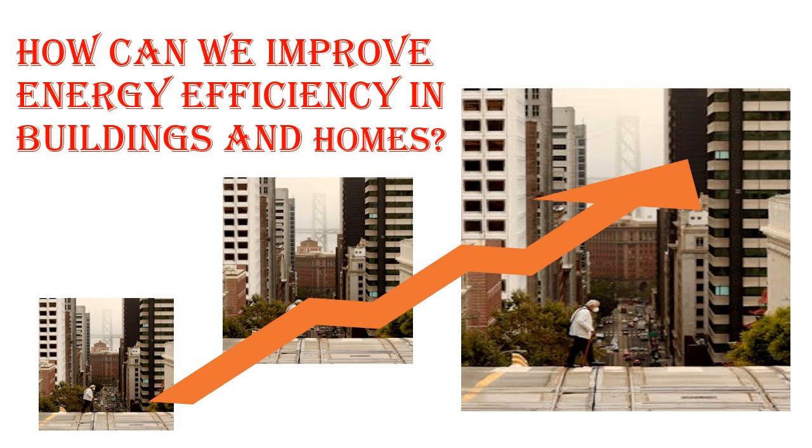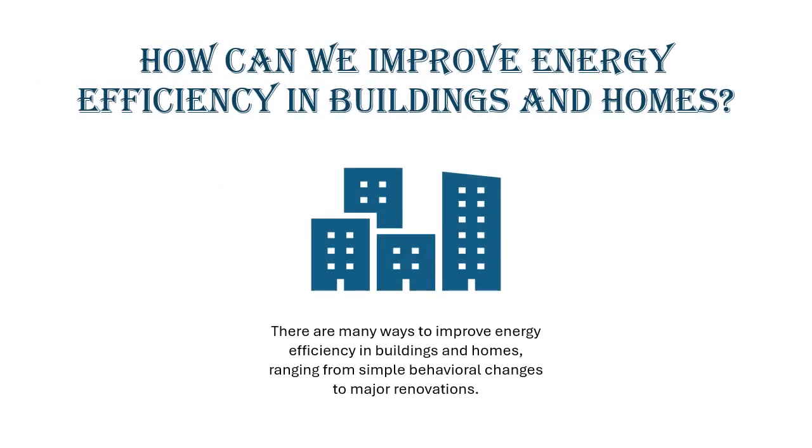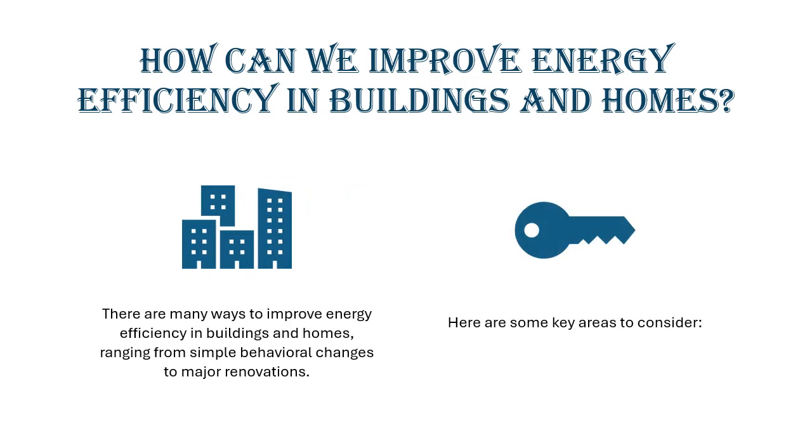How can we improve energy efficiency in buildings and homes? There are many ways to improve energy efficiency in buildings and homes, ranging from simple behavioral changes to major renovations. Here are some key areas to consider.